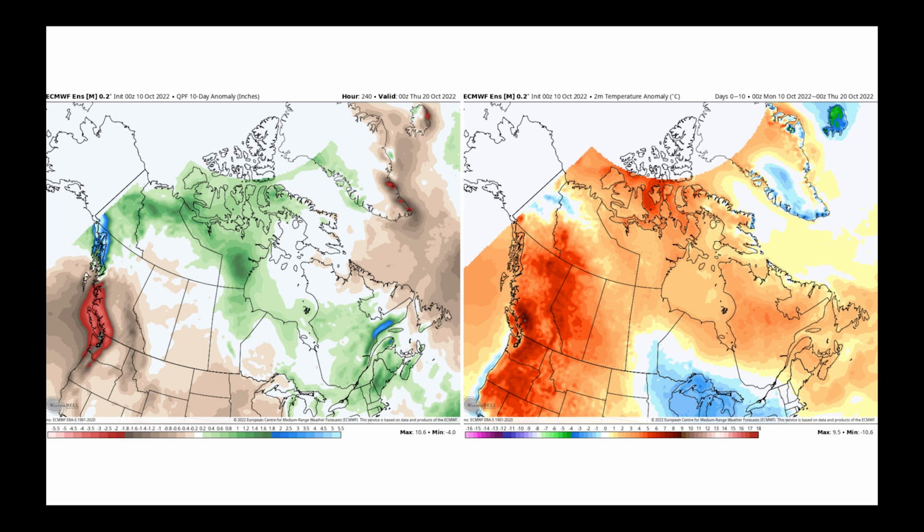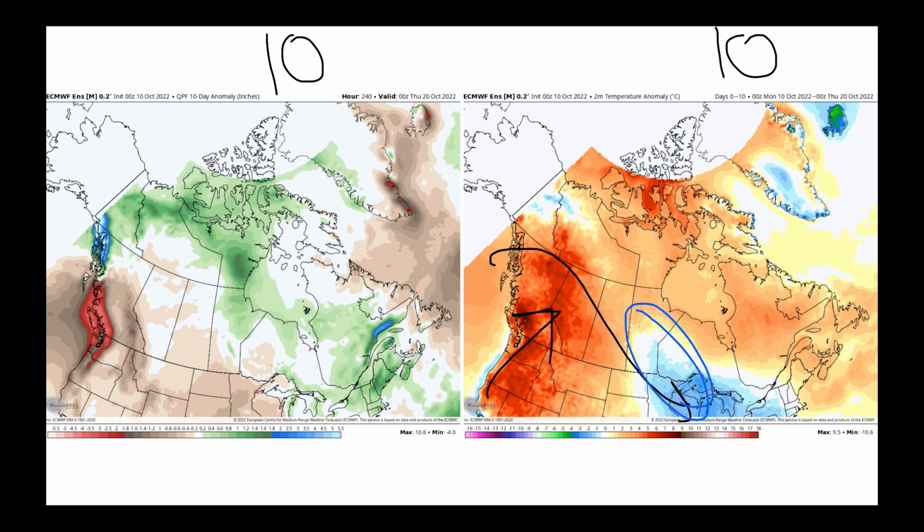So here you go. This is the next 10 days. Precipitation on the left, temperatures on the right. More mild on the left, or the left. That's how we do geography, right? More mild in the west, a little bit cooler in the east. Again, with flow like this, we're going to see those shots of cool air linger a little bit longer in the east, and we're going to see that warmth be a little bit more persistent in the west. Cooler in the east, warmer in the west is what I meant to say there.